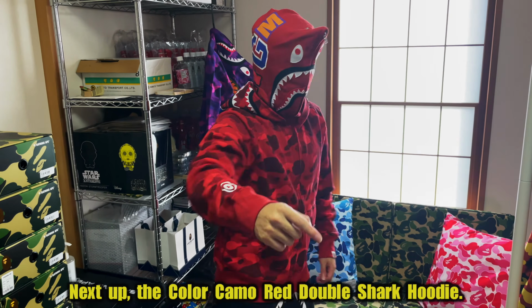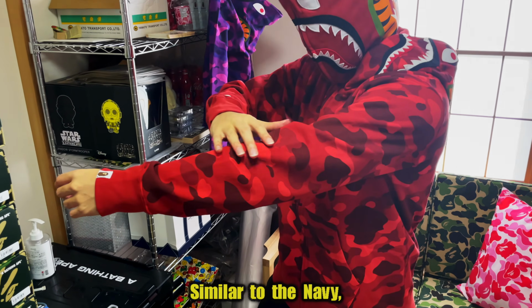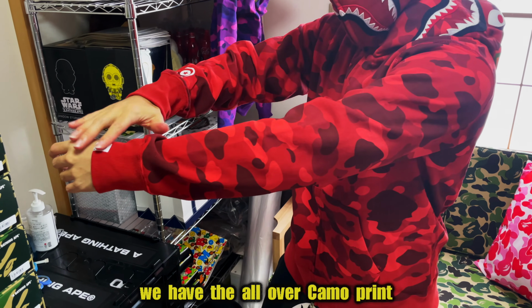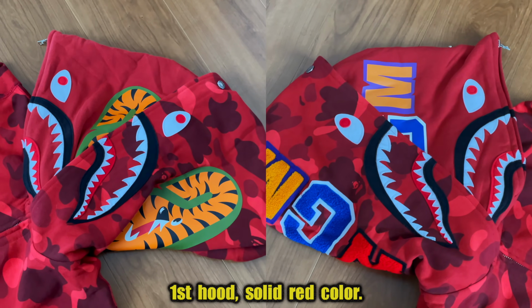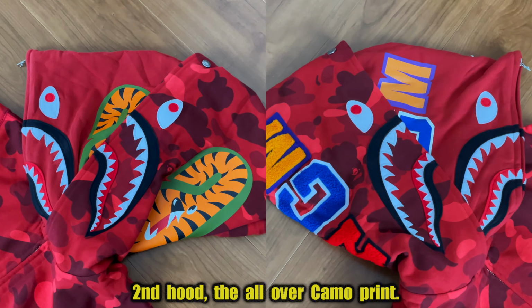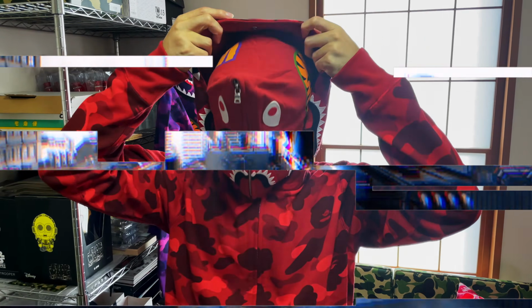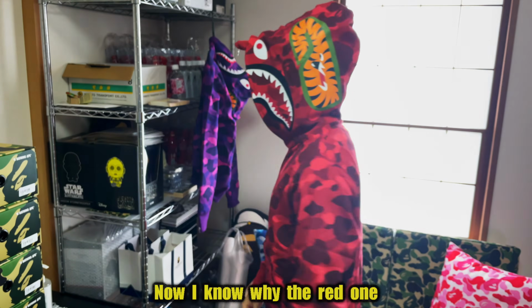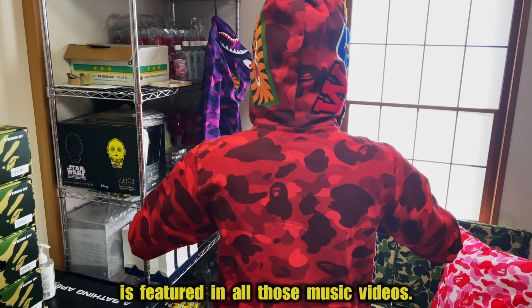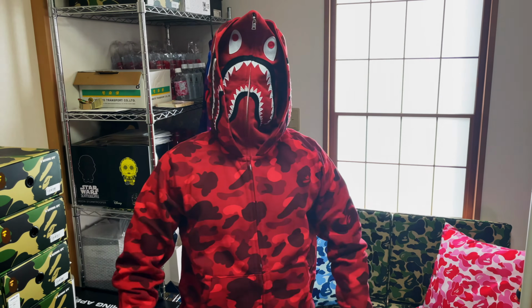Next up, the Color Camo Red Double Shark Hoodie. Similar to the navy, we have the all-over camo print, but in the red colorway. First hood, solid red color. Second hood, the all-over camo print. Now I know why the red one is always featured in those music videos. The red one has a pop to it, super clean.